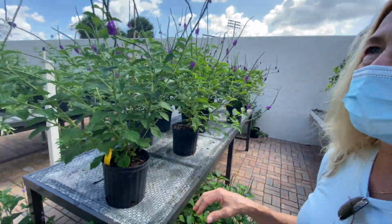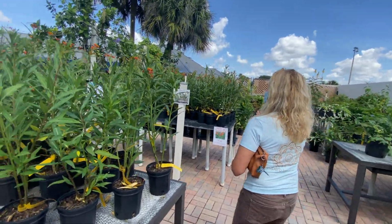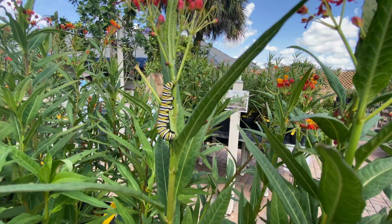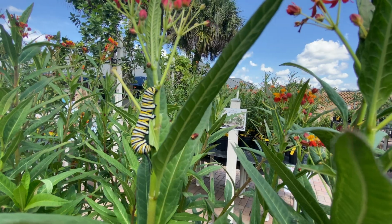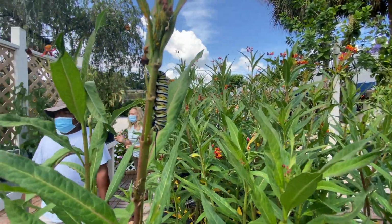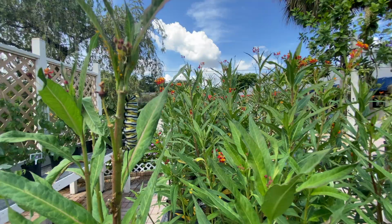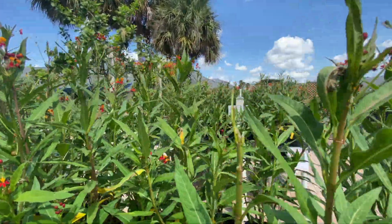Yeah, the iguanas are eating our passiflora. Oh look, this little guy here, that's actually a monarch. He's eating. What do they call them? Worms? Caterpillars? Little monarch caterpillars, and they're sitting on the milkweed. Boy, they're all over this milkweed, everywhere.